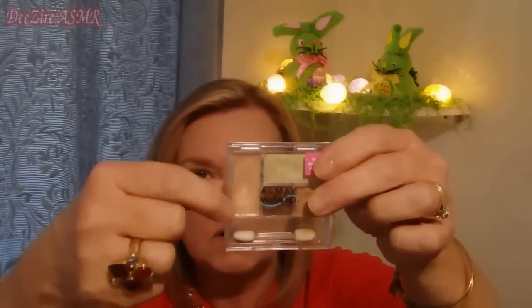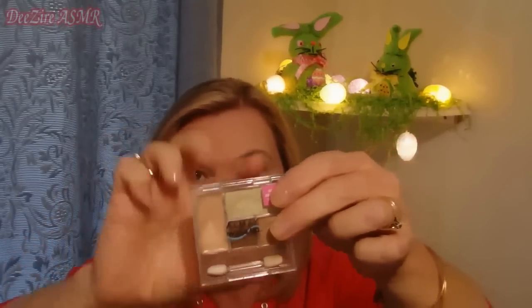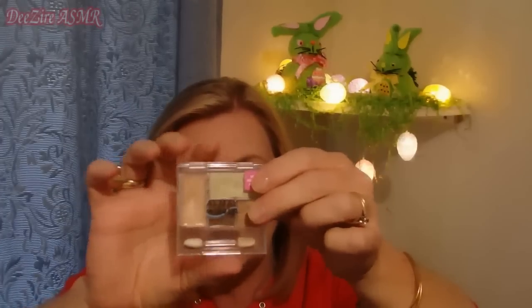Now I'm just going to apply some eye primer. I find if I use the eye primer, things will just stick all day long. So I found this eye primer. It's this one here on the side as part of the Almay eyeshadow palette, and it's brilliant. I love it. And I just apply that with my fingers.